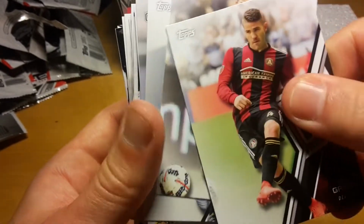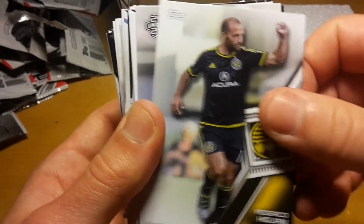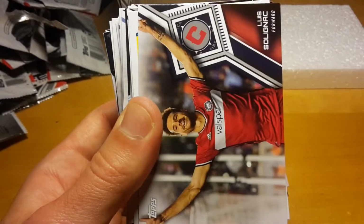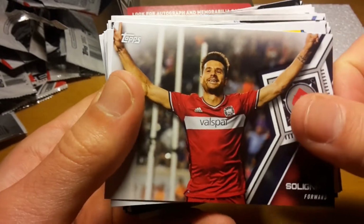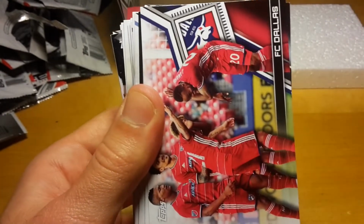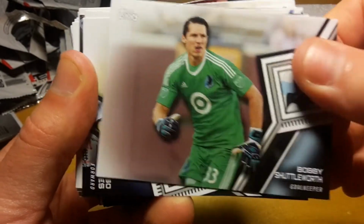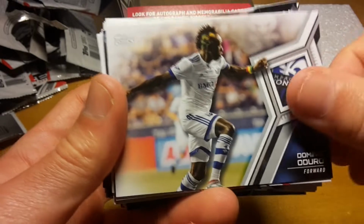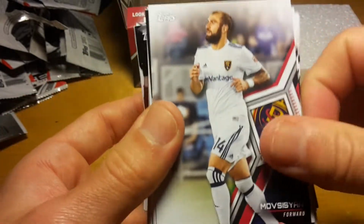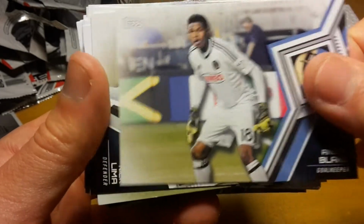Joseph Martinez, the best goal scorer in MLS right now, I think. Flagship, Federico Higuain, very expensive. Actually, his cards are really expensive, like the cards of most Columbus Crew players. Almiron All-Star. Yeah, for some reason, although probably next season Columbus Crew will be Austin Crew, if you look on eBay, the prices of these players are somewhere in outer space. I think Federico Higuain auto from MLS Stadium Club sold for something like $330, and so on.